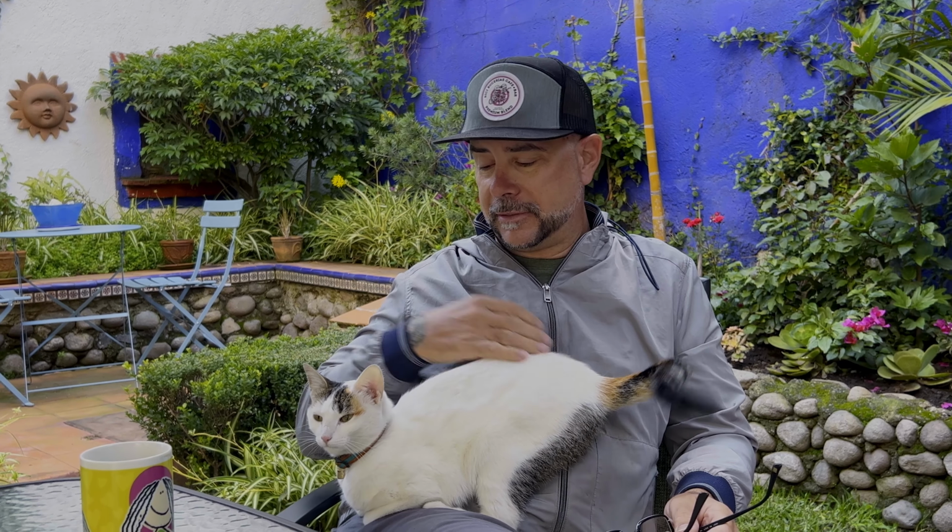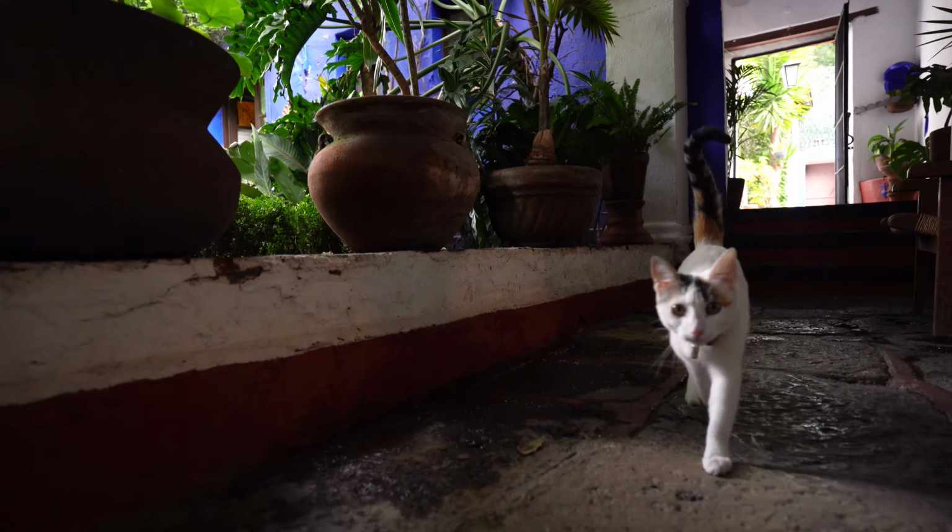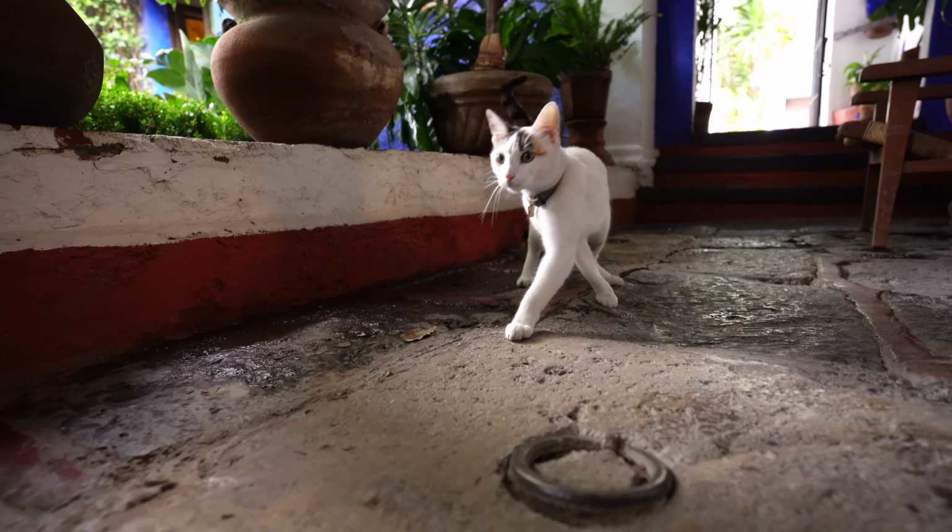I made a new friend, your cat. Maki, sí. She's so nice. She slept with me the whole night, just in my arm, and then got up in the morning and pawed me and said, "Let me out."